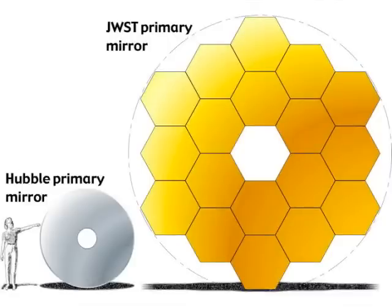So again, the mirror is 6 to 7 times bigger than Hubble. And when you consider the size of the mirror, the wavelength range in which it will operate, and the efficiency of the detectors, the new technology that we're using, Webb will be something like 100 times more powerful than Hubble.